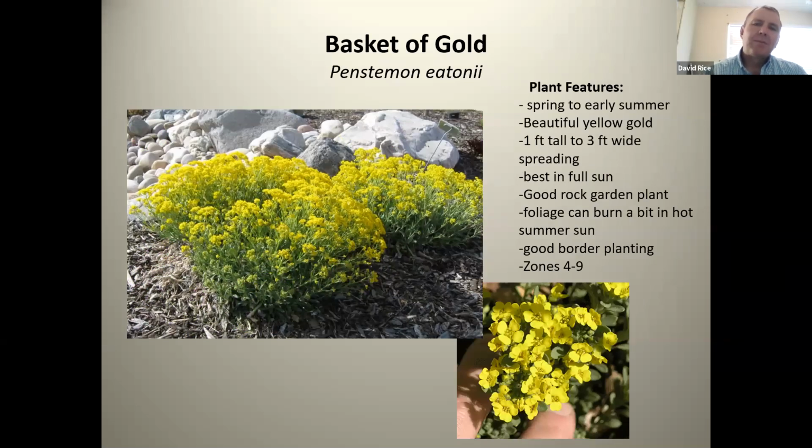Basket of gold. You know what? It has the wrong botanical name here. I apologize. This is not a penstemon. A basket of gold is spring blooming. All of these are spring for now. It'll bloom early spring to early summer. Beautiful yellow gold, a true nice yellow gold.